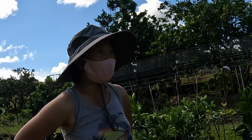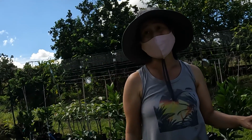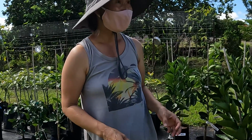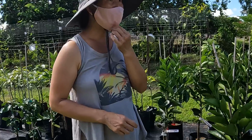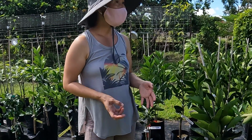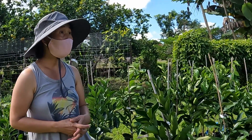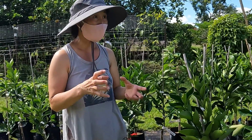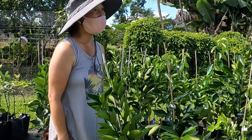And then watch the plant. Make sure after you put it in the ground that the plant is steady, always green, and not turning yellow. That means you need to water. How often do you water? Well, if we have rain today, then you don't have to water for a couple of days. Twice a week is fine for citrus, especially the avocado. Avocado doesn't like too much water because of root rot. But if it's very dry, then you need to water.